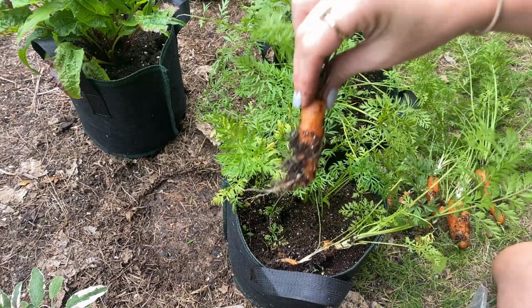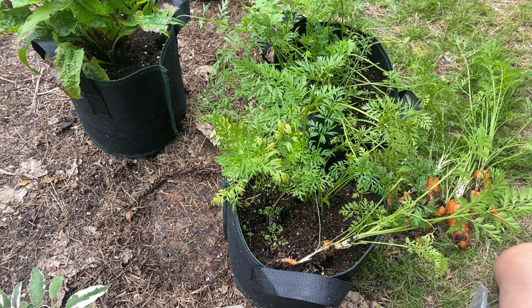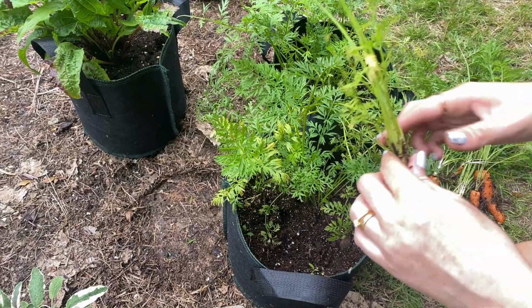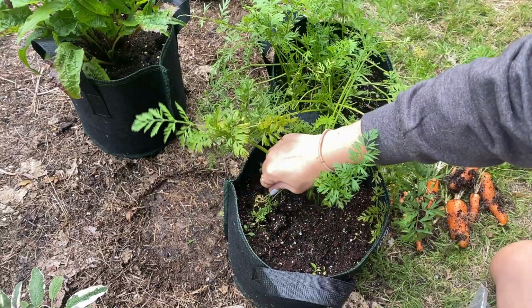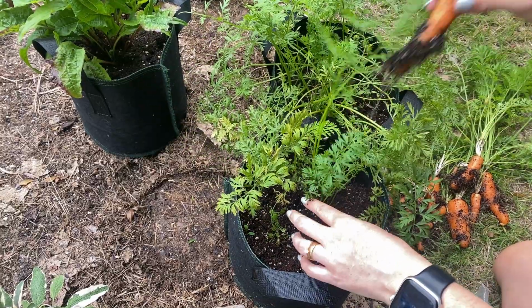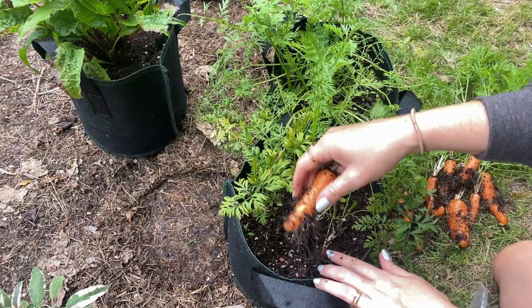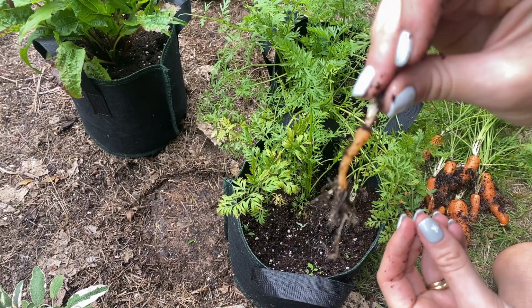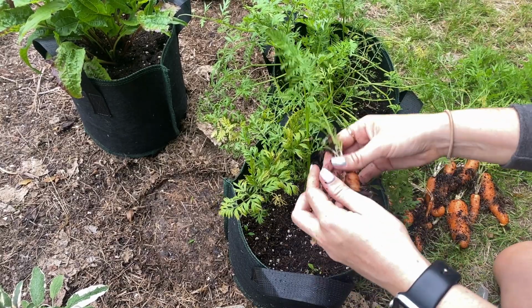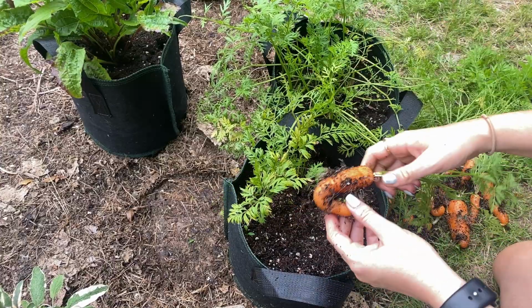Now I feel like I need to grow like 50,000 carrots next year. Like 3 grow bags was not enough for me. I eat a lot of carrots, so I really enjoy them. So this is looking great. I'm just gonna keep pulling here. I mean, could I have left them a bit longer? Maybe. What is this guy doing? But you know, I'm pretty sure they were ready, most of them anyway.